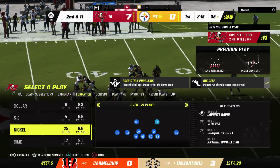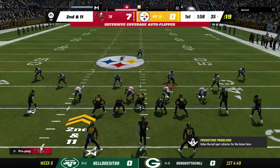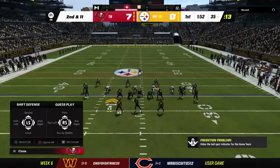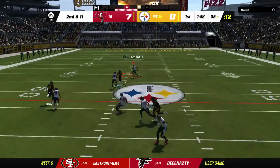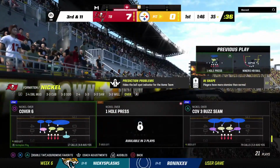With his size, he's a tough man to bring down, but they do a nice job there stopping his progress and not allowing him to get back to the line of scrimmage. Looking at a 2nd and 11 now after the loss. Here's Pickett. And that is incomplete. A lot of force bearing down on him there. He could not hang on.